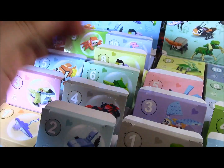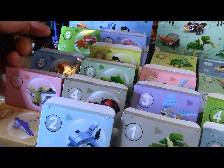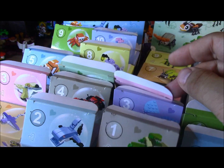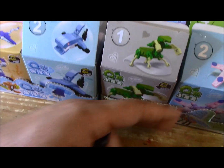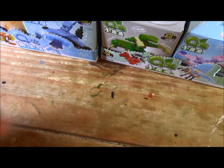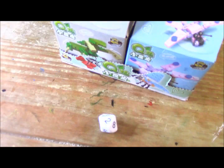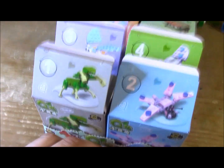Today, we're going to look at more building sets. I only got two of the sea creatures left, number one and number seven, and then I got 6 through 10 of the insects. So hopefully we get an insect today, but we never know. Two. Finally. Alrighty. Let's see what we got.